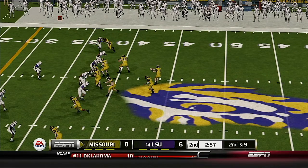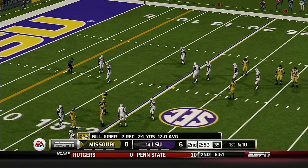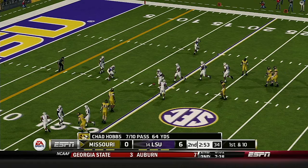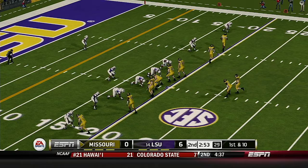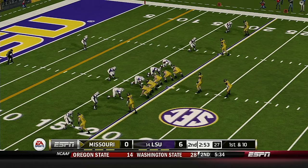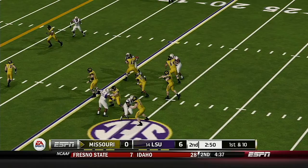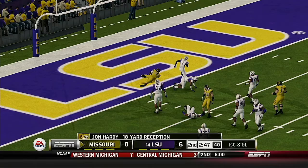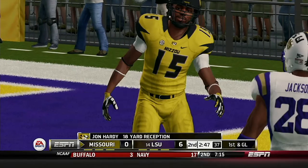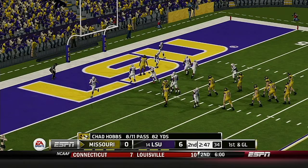Mike 22. He passes it, and he's hit before he can go anywhere. Graham makes the tackle at the 18-yard line. First down. Let's keep moving. Mike 22, he's coming. Inside the 10. Got it to the senior. Big play, and it's first and goal.